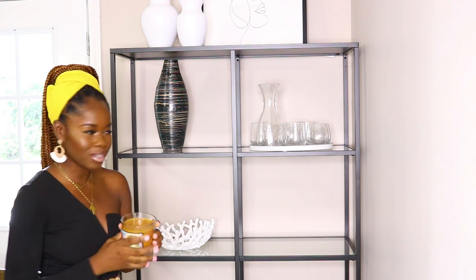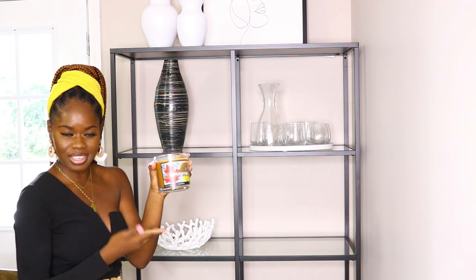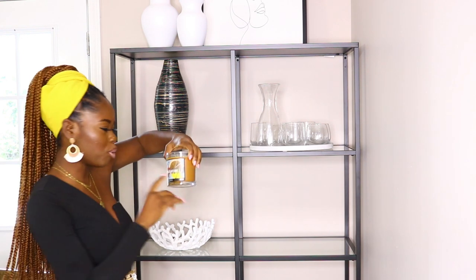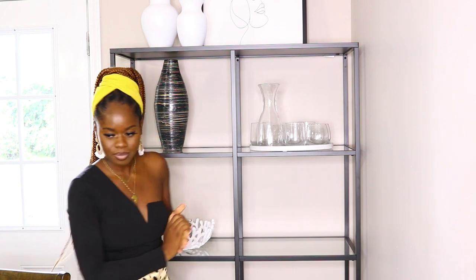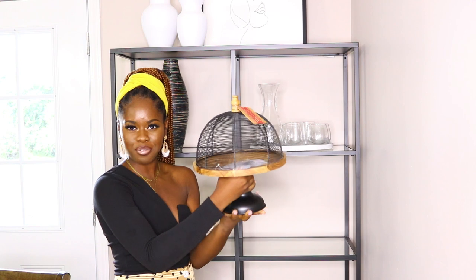We're not gonna light the candle because we have shelves over here, but it's just nice. If I had a candle warmer, I would do that, but I don't. But I have this maple pecan because we are in the season of fall. So I'm gonna place the candle right there.